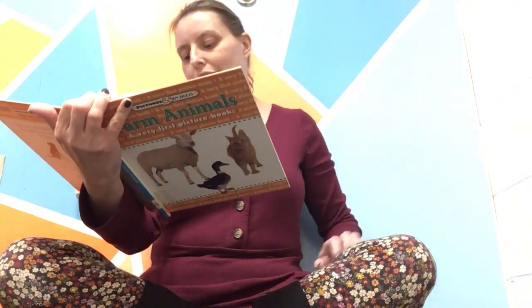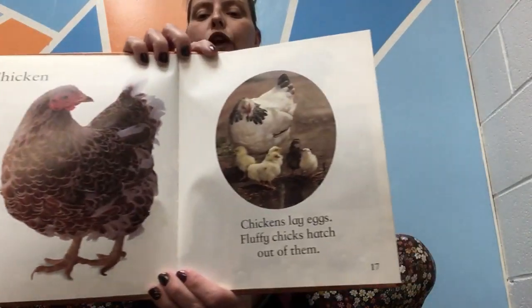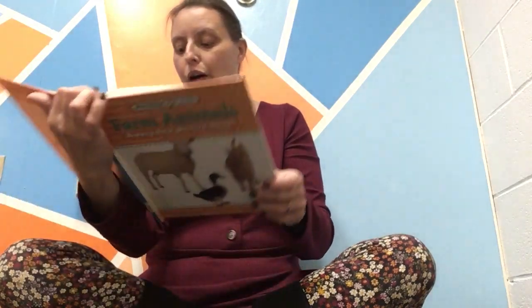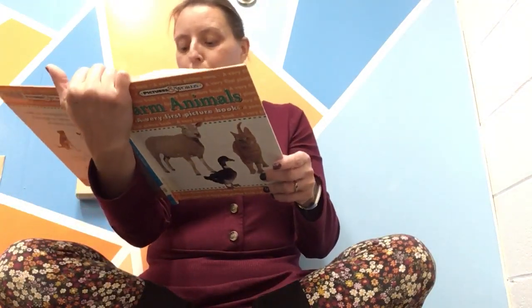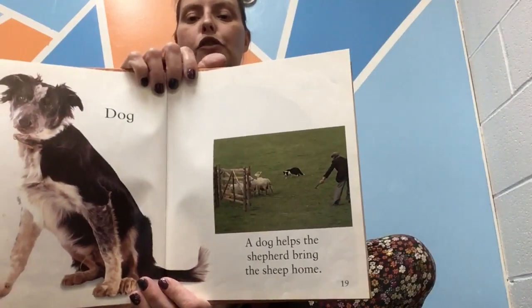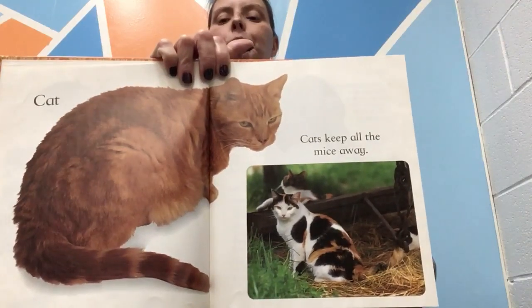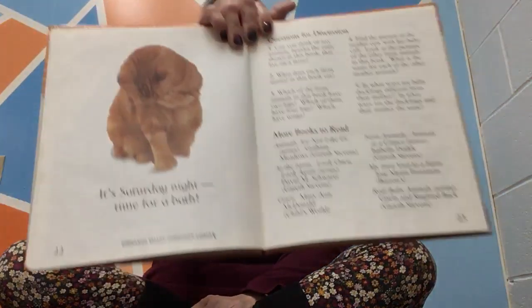Chickens. Chickens lay eggs. Fluffy chicks hatch out of them. Look how cute they are. Dog. A dog helps the shepherd bring the sheep home. Look at that dog. Sometimes dogs are just a lot of fun too. Forget about having them help you out. They're just fun to have around. Cats help keep the mice away. It's Saturday night. Time for a bath.